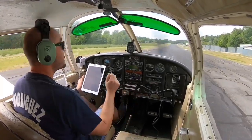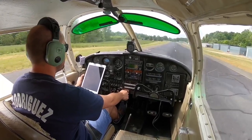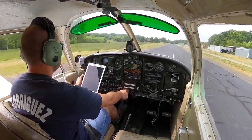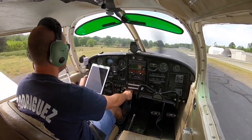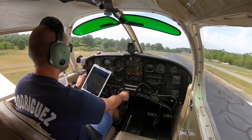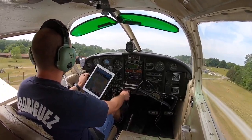All right, mixture in, flaps, trim is neutral. All right, speed is alive. 50, 60, 65, 70, rotate. All right, climbing out nicely at 75.